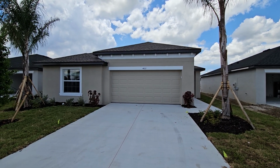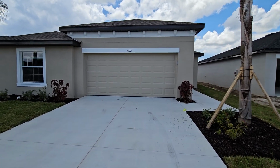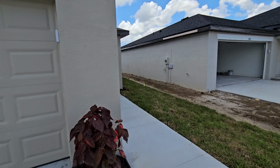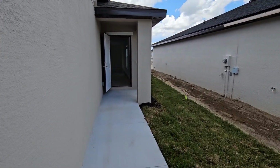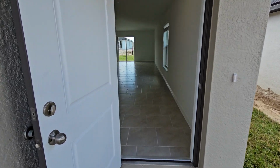Harrisburg floor plan. It's part of the executive line of homes that you're going to find at many of Lennar's Southwest Florida communities. The Harrisburg here gives you 4 bedrooms, 2 bath, a little over 1,800 square foot with the 2-car garage. Let's run inside here and take a look.